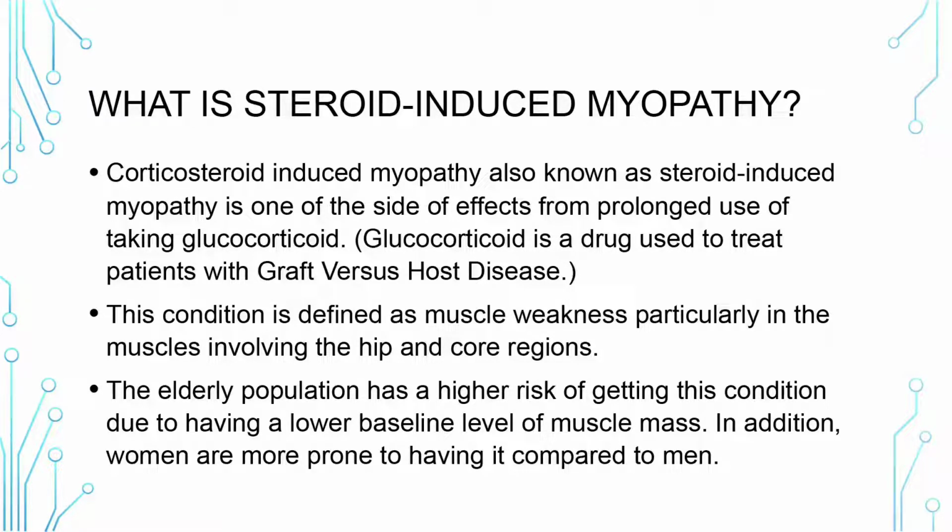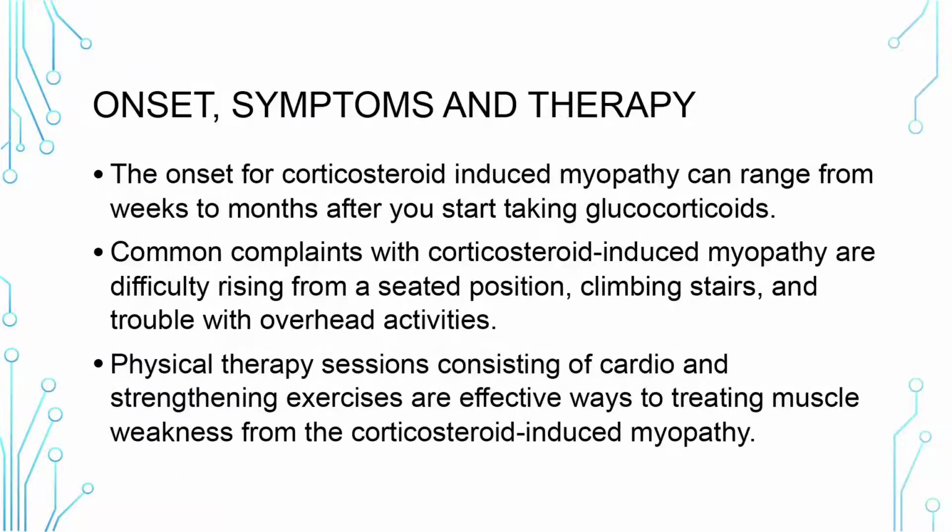The elderly population has a higher risk of getting this condition due to having a lower baseline level of muscle mass. In addition, women are more prone to having it compared to men. Onset, symptoms, and therapy. The onset for corticosteroid-induced myopathy can range from weeks to months after use of taking glucocorticosteroids.